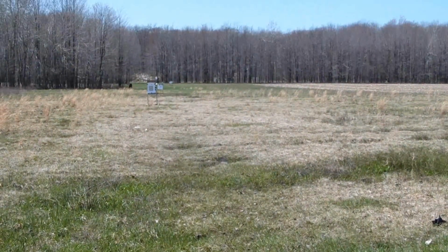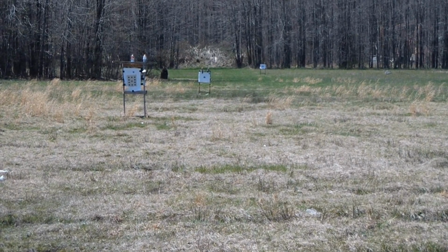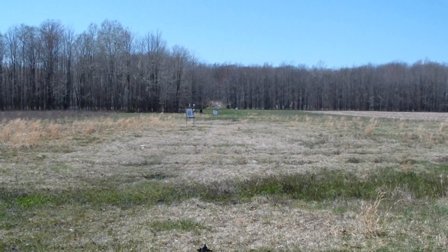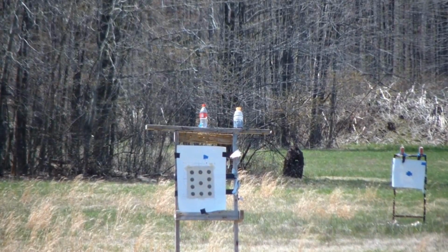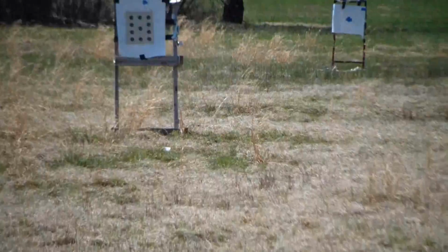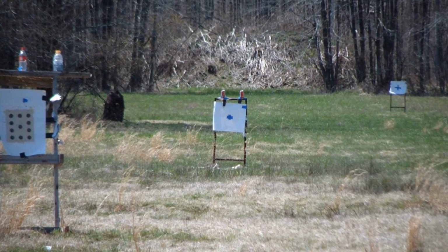But as you can see, I have a couple of targets set out there. I've repositioned the camera a little bit to give you a clearer view. Out at 50 yards, I have 2 bottles there. I'm going to shoot the caps off of those at 50 yards. Then at almost 100 yards, it's about 85 to 90.